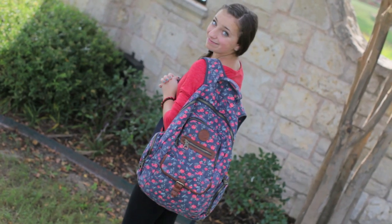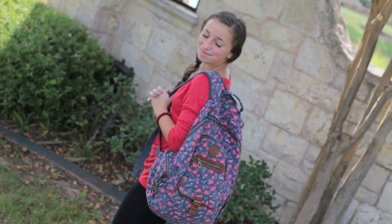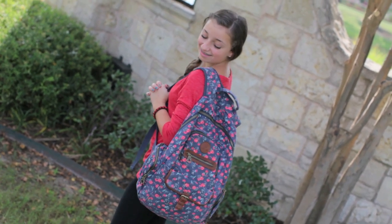I got my backpack from Roxy like I do every year, and I just love the floral print on this and the brown leather. I just love the whole backpack.